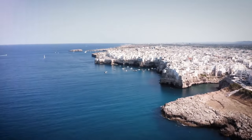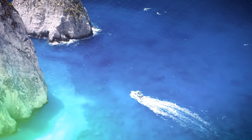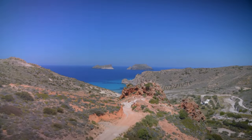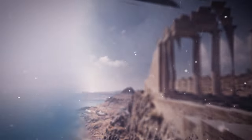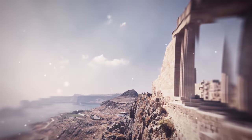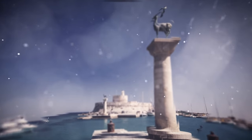Ah, the crystalline waters of Greece. Whether you arrive by boat or plane, you're in for a real treat. This is the focal point of archaeological sites. You arrive at Mandraki Marina and Port, but wait a minute, you don't see any monuments around. The Colossus of Rhodes is nowhere to be found at first glance. That's because it was destroyed long, long ago.